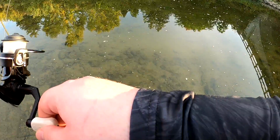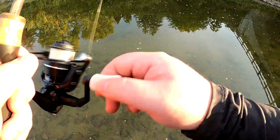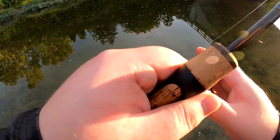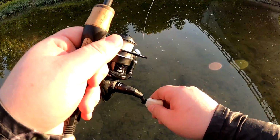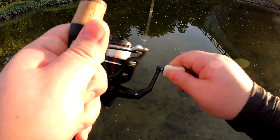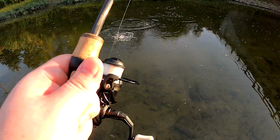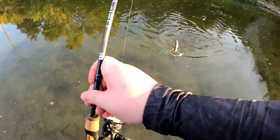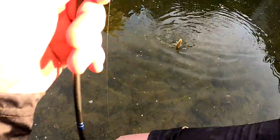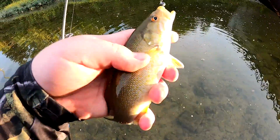So I'm looking at it and it turned away. Well, it looks like they'll bite if something falls in front of them. That's good to know. Got something. Got something that time. It's a smallmouth. There we go. Another little smallmouth bass on the day.